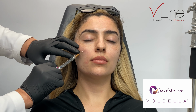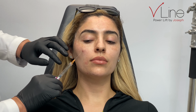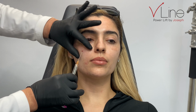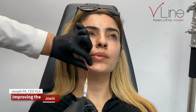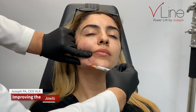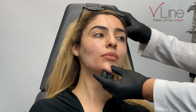So I'm using an FDA approved product called Bella, and we're gonna fine tune this region. She doesn't have too much volume loss. And I soften it because the crease seems a little, it's not a groove or furrow, it's just a tiny crease. Alright, so this eye has been treated, and you can see that her jawline is really nice and lifted.